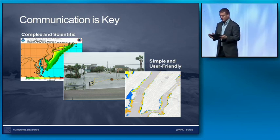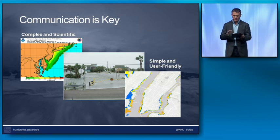When you imagine how we can integrate all this rich scientific analysis with our rich geographic data, that's how we can create actionable intelligence that allows local officials to make the right decisions and to communicate the urgency of an event.